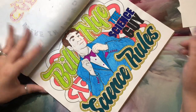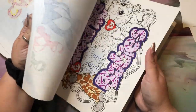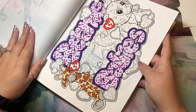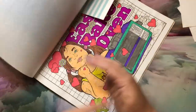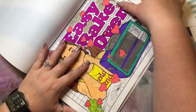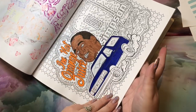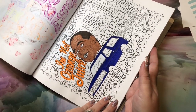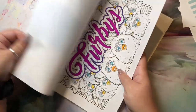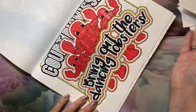The Bill Nye page, Science Rules. And I have a lot more, like The Rings, Tie Beanie Babies. This one is almost done. I did some pencil work too. But this one, easy bake oven. And again, I'll just flip quick. It's so funny. I'm not kidding, OJ Simpson and his car chase. Like, what? A silly book indeed. Furbies, my enemies. And I'm considering this one done.